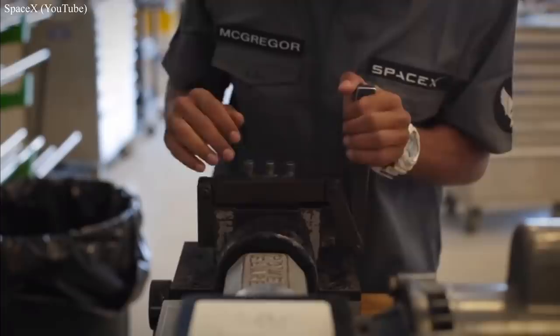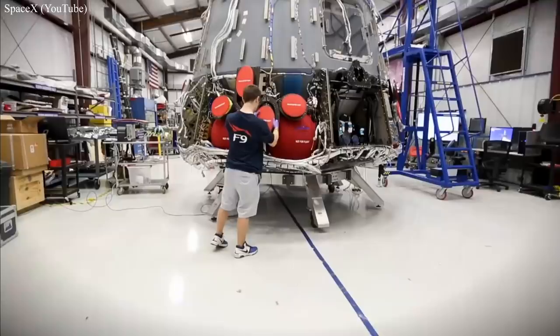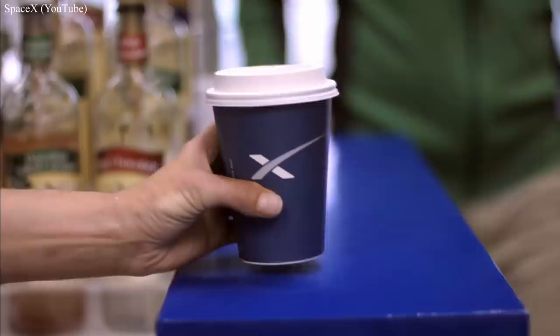Because from what I keep hearing, working for SpaceX is an intense work environment. Long hours of hard manual labor. But the perks, like building a Mars rocket, the purpose that comes with it, and yeah, of course, the free snacks, as you can imagine, are quite rewarding.